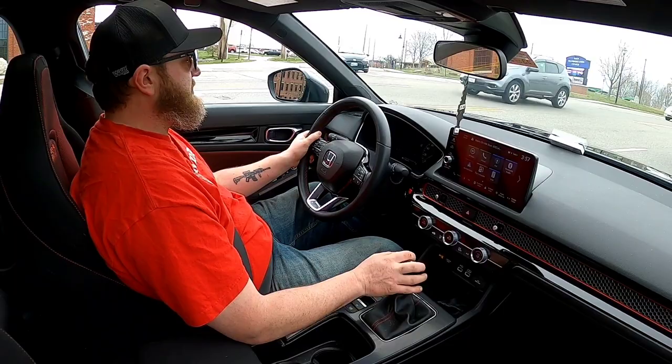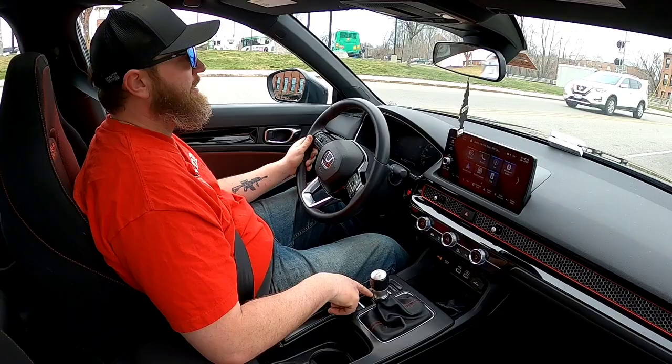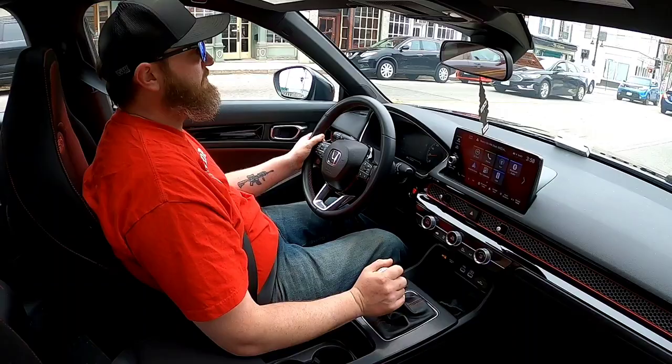At first that was weird for me, but I'm getting used to it. You can disable it. All you gotta do is hit this button down here. That will disable the auto start stop so it doesn't kill the motor at red lights. But I do find that the auto stop start in this car works incredibly well. The second you push that clutch in to put it in gear at a red light, it fires right back up. There is really no delay. So that's nice.